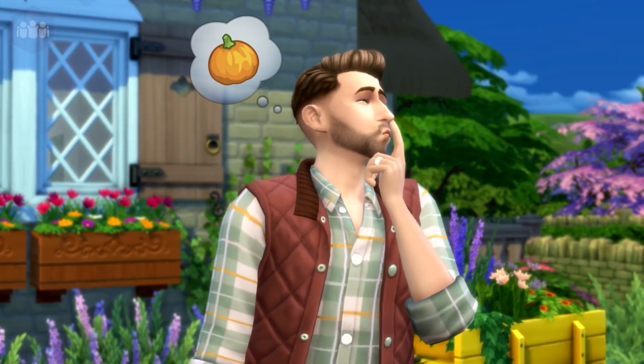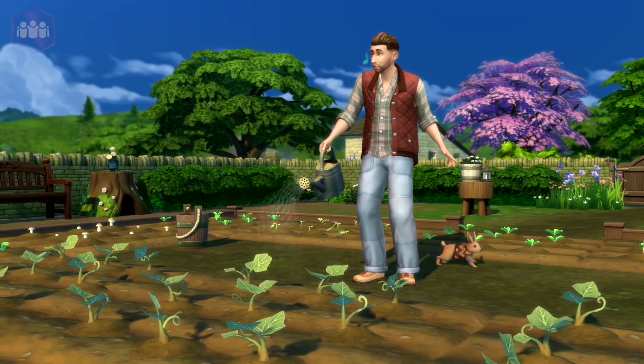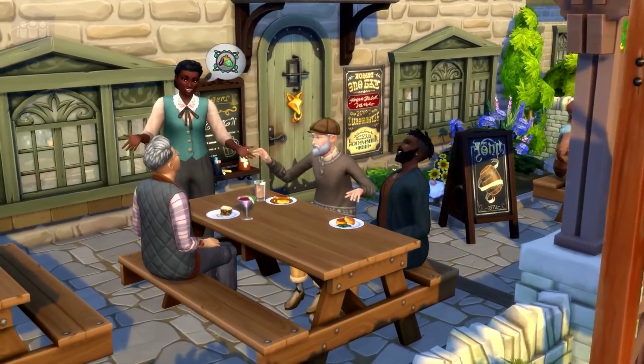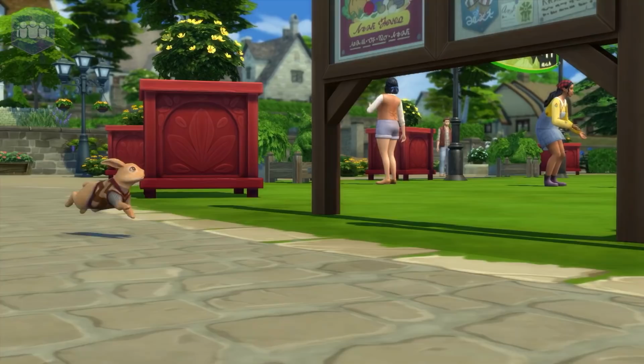This is pretty cool. It's nice to be able to trigger events that take your sim off of the active lot. You know, get out there in the world. Explore the world, why don't ya? And on your terms.